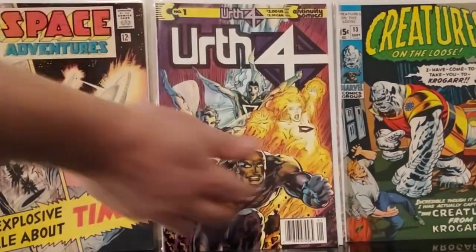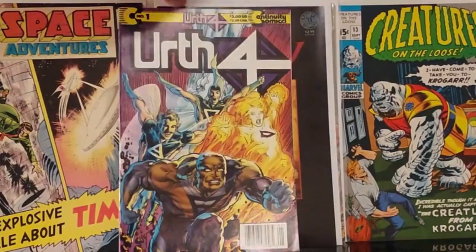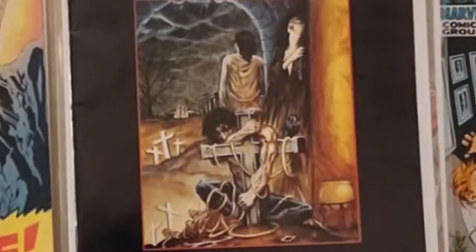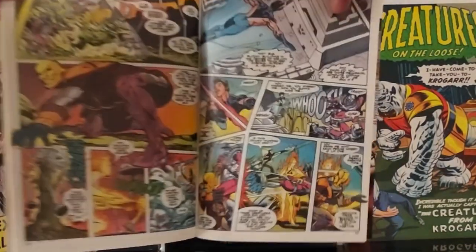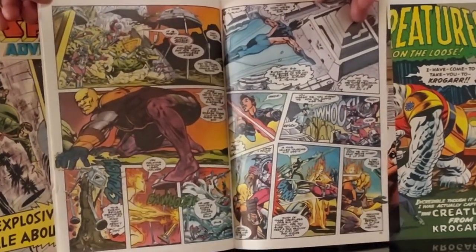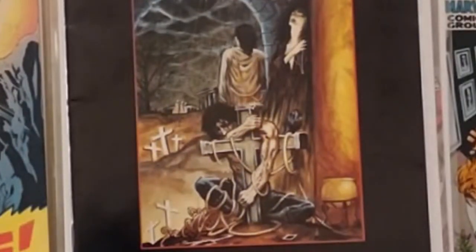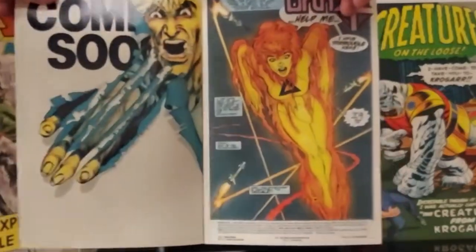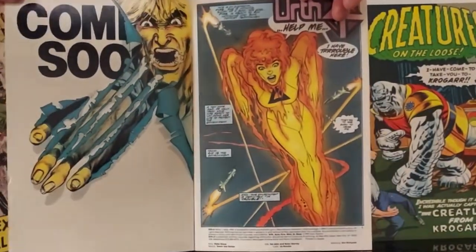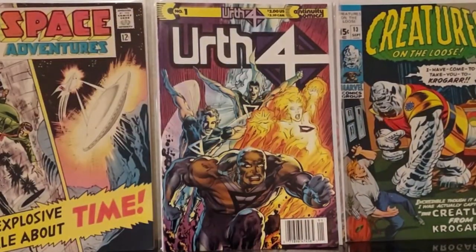1989, Earth 4, number one, Continuity Comics, which is Neal Adams' company. And I just grab the stuff when I see it. Crazy man is coming. I love most of Continuity Comics. Sometimes it's crazy. But yeah, dude, it's for a quarter. And who knows, maybe these properties will take off someday. They always have a decent advertisement on the inside cover. But yeah, that's neat.